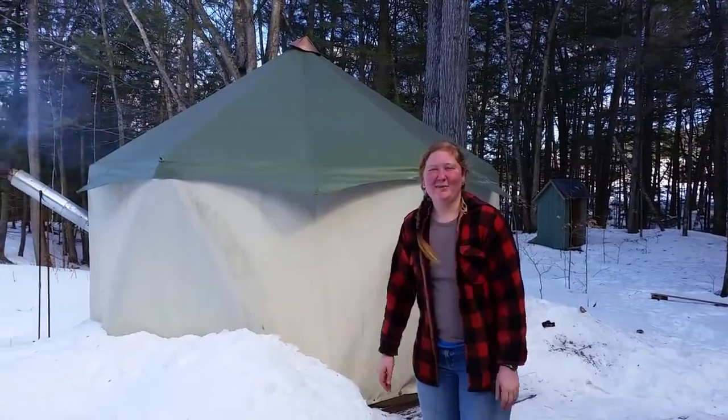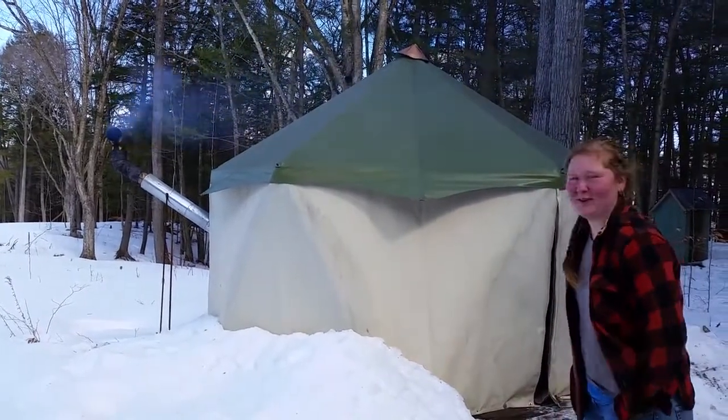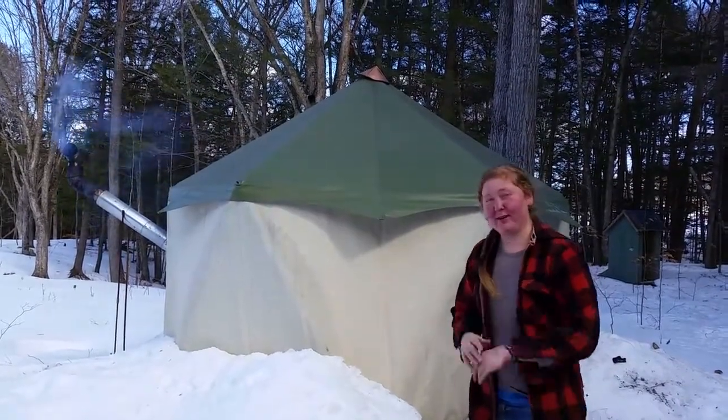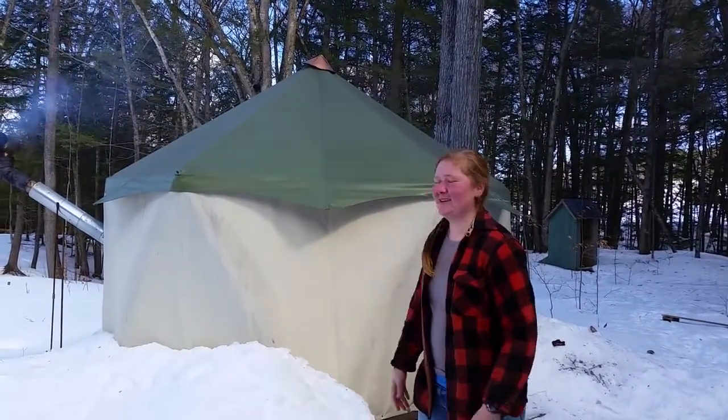Jenn. I've been at the Yurt, the Yome, since August, so I officially can say I've spent a winter here. Today is March the 11th, the 12th, so we're coming into springtime. Believe it or not, I don't know if you can tell, it's a little bit warm today.